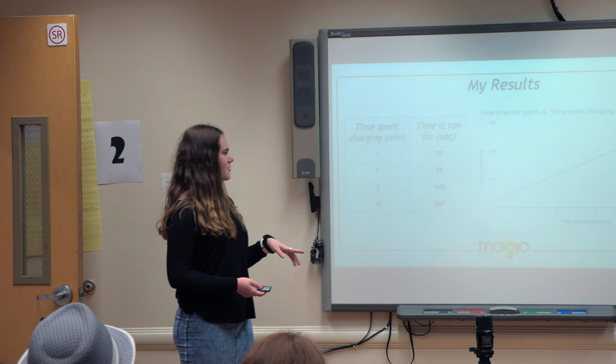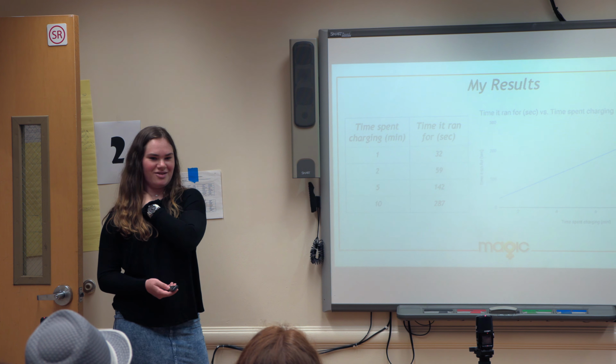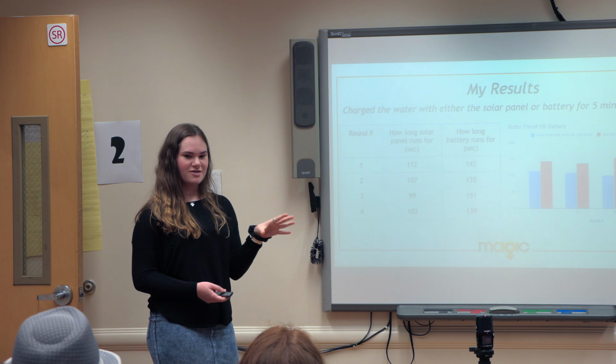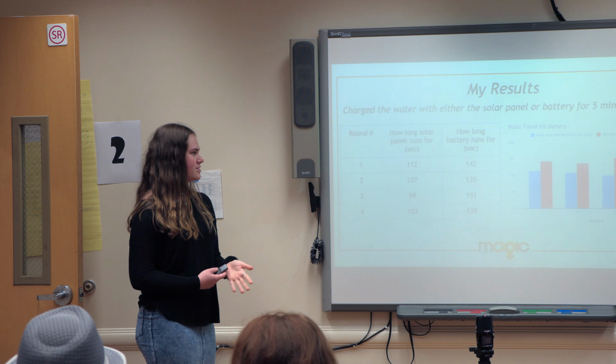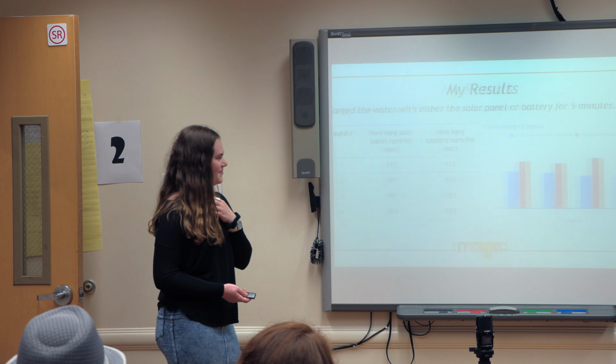For my results, I tested different times and saw how long the car would run, and that's the chart. Obviously, when you charge it for longer, it'll run for longer. Then I charged the water for 5 minutes, and used either the battery or the solar panel to see which one would work better. And you can see that the battery is more efficient.